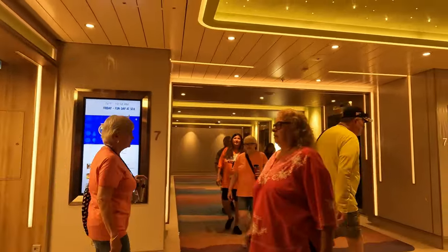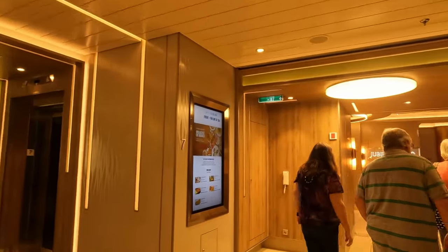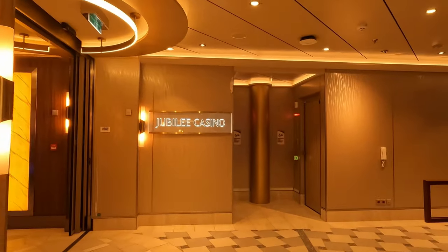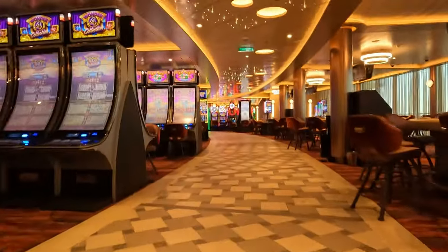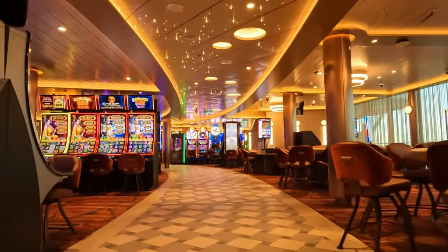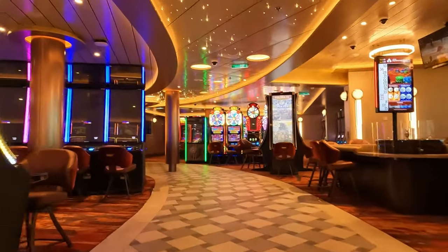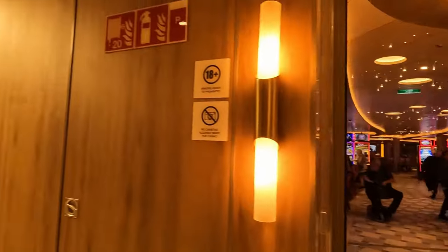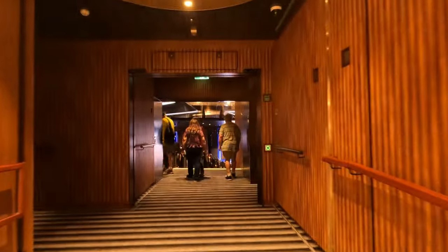On deck 7, we've got the casino on both sides. Now if you go this direction, the casino is non-smoking, to the right. And I can't film in the casino. I'll show you the entrance into the Jubilee Theater from here, though.